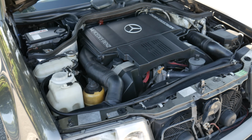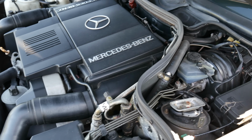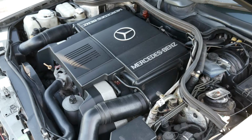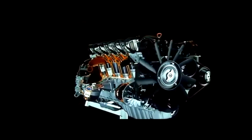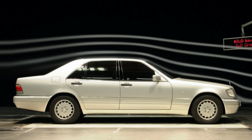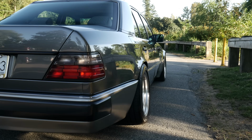Using the M119 engine from the SL in the lighter weight E-Class was an ideal formula for performance, but turned out to be more difficult than Mercedes anticipated. Mercedes had never put a V8 engine into a mid-size sedan before, and the W124 was only engineered for small inline engines. Design capacity at Mercedes at the time was taken up by the development of the upcoming W140. Nonetheless, Mercedes still wanted to produce the 500e and looked for assistance with the project.